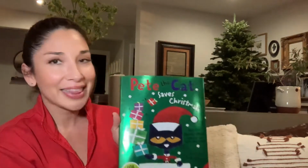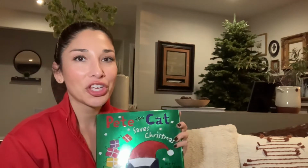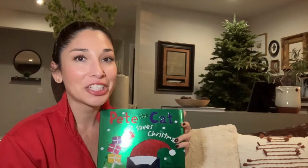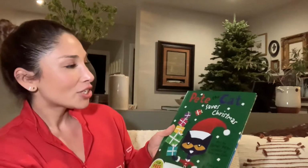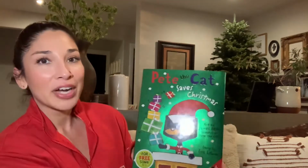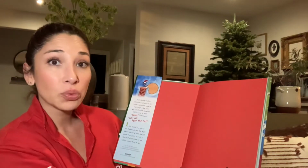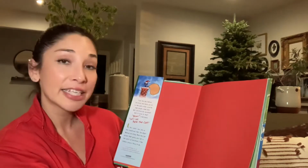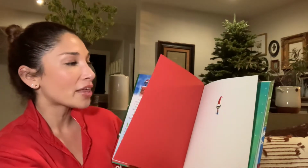So the fourth book I have is called Pete the Cat Saves Christmas. And I know that when I shared with you our favorite Halloween books, I mentioned that we have a lot of Pete the Cat books in our collection. So this is another one of my son's favorites. And what I liked about this one, how it differs from some of the other Pete the Cat books, is that this one actually does have a rhyme scheme. So I was very pleasantly surprised with that.